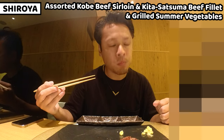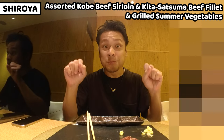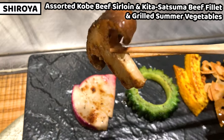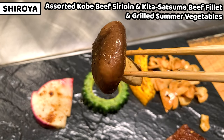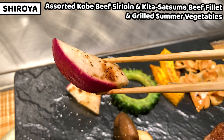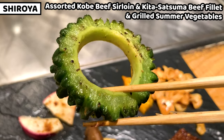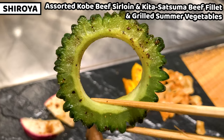Wow, every one of the vegetables tastes really good. It's well grilled, but the texture is nicely left. It's seasoned with butter, salt and pepper. So it tastes simple and we can enjoy the natural flavor of the veggies. The texture is crispy, soft and chewy. Different flavors and textures of vegetables are so enjoyable.